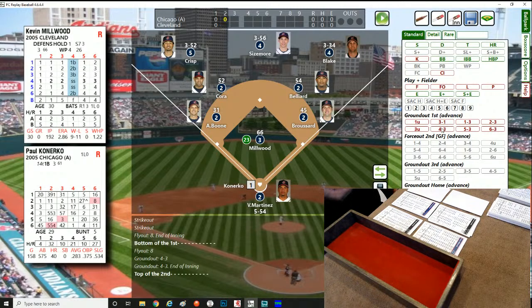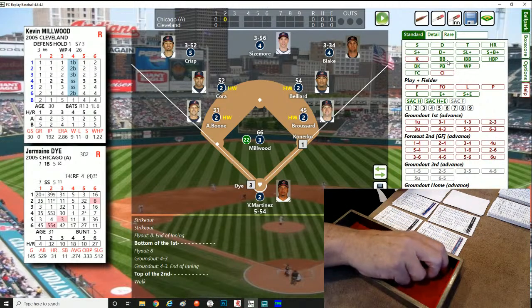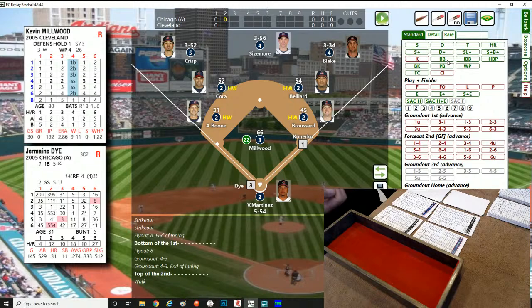Paul Konerko is up against Kevin Millwood, the right-hander pitching for Cleveland. 941 right-hander, 941, and that'll be a walk. Konerko, not much of a threat to steal. Jermaine Dye up. 819 righty, 819, and that is a deep drive by Jermaine Dye.